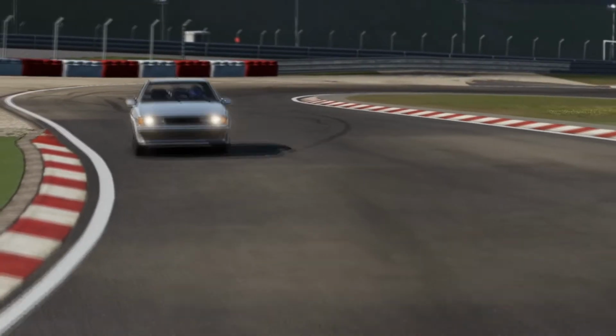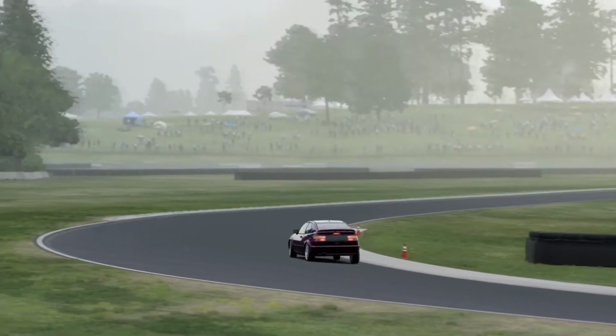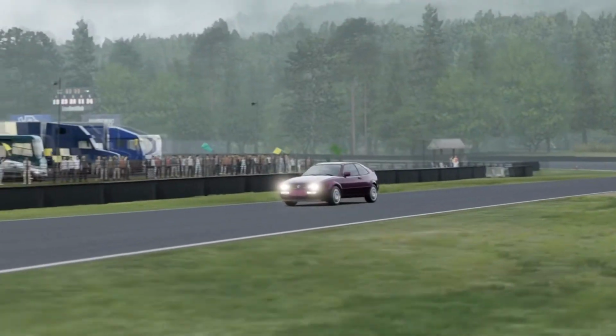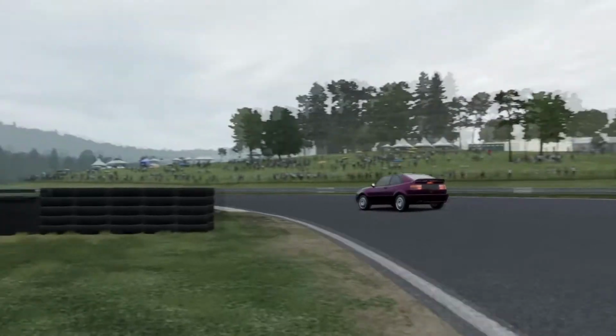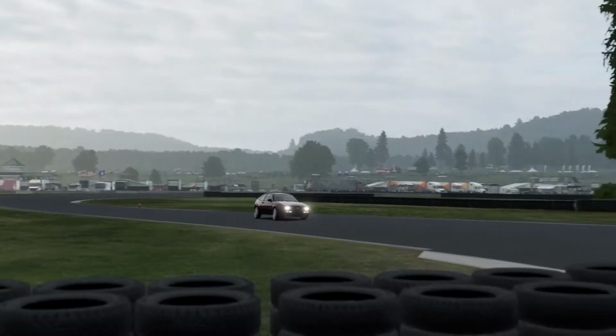Remember that second front-wheel drive coupe they launched in 1988 that sort of stole some sales from the second-gen Scirocco? Yeah, it was called the Corrado, and I know it's not even based off of the Scirocco, but it's essentially an upmarket version, and I want to talk about it, so we're going to talk about it.